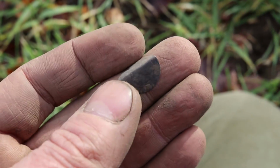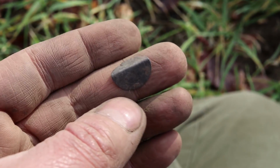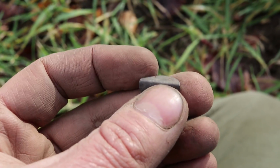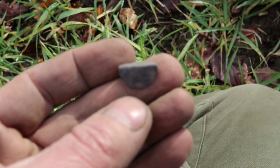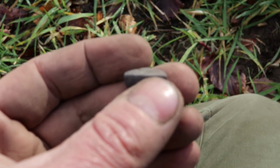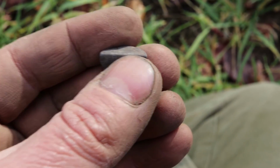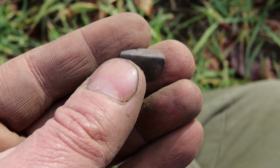I am straightening the coins if I think that they are capable of being straightened. Normally, when you see the bend, if it's a clean bend like that and there's no creases in the bend, you can straighten it.